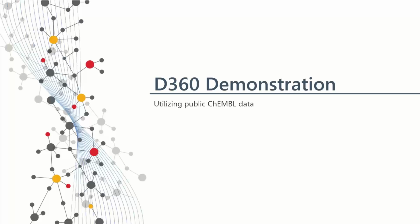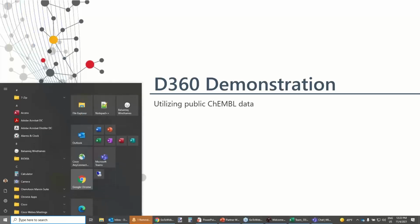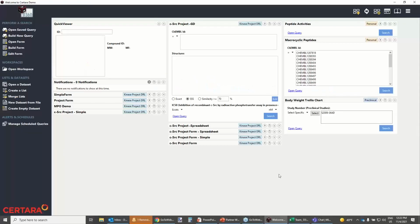So we're just going to flip over now and take a very short demo of D360. So what you see here now is the D360 dashboard. The key part of this is these little rectangles in the middle. The left-hand side gives us an idea of going to different key parts of the application. The little tools at the top right allow us to manage the dashboard. But these rectangles in the middle are what we call widgets.